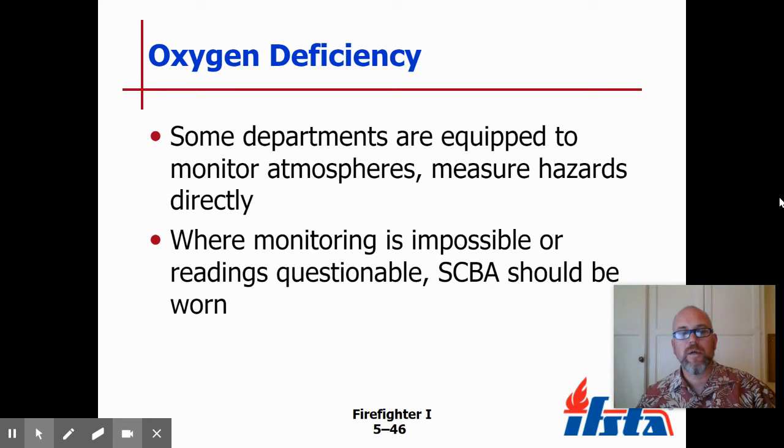Some departments require you to monitor atmospheres and measure hazards directly. When monitoring is impossible or readings are questionable, SCBA should be worn. Reality is, we know when we should be wearing them. Regardless of readings, we wear them. It's for our overall protection.